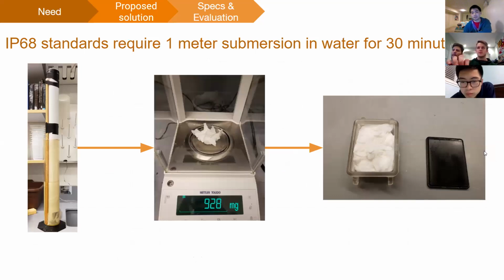Now, moving on to Connor, he's going to talk about the IP68 standards and how he tested for them. Yeah, so critical to our product's functionality is that you can just wear it and mostly forget about it. So it's really important that it be IP68 certified. We did a really quick, dirty, but I promise fully functional test. We submerged a mock-up device under a meter of water for 30 minutes.